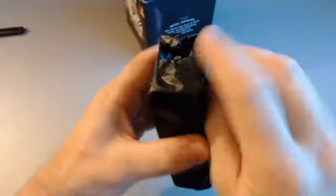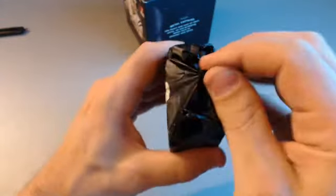All right, guys, 1 pack per box. It's a very thick pack. Again, you get your metal card, a few base cards, some low-number parallels, and then 5 to 6 total hits.